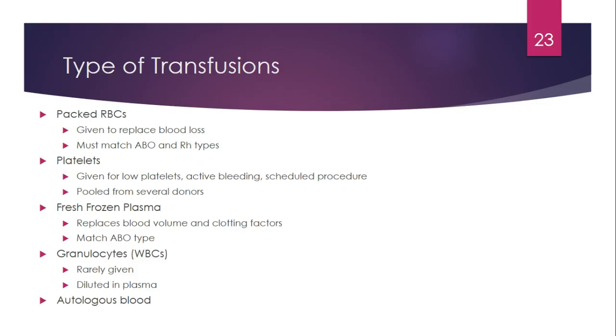The next one is granulocytes, otherwise WBCs. This is pretty rare. You might give it on an oncology floor though. This is often diluted in plasma. And then the last one is autologous blood. And autologous blood is something that's been collected from the patient and is being returned to the patient.